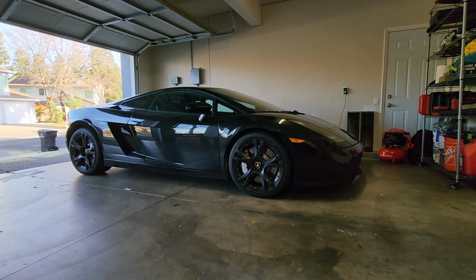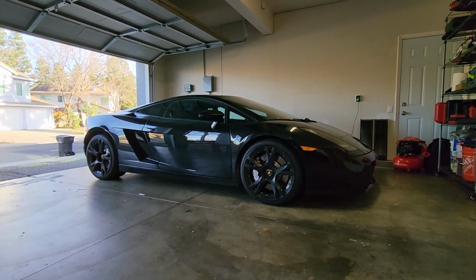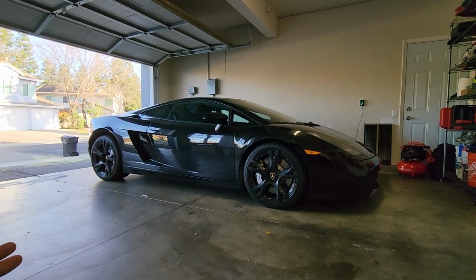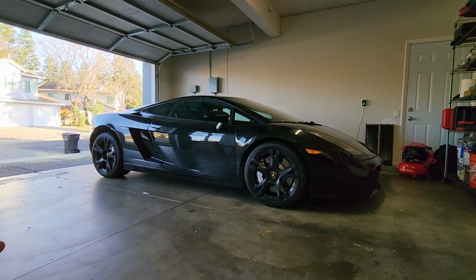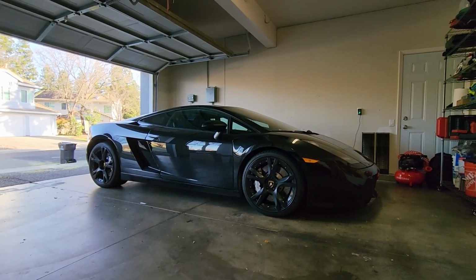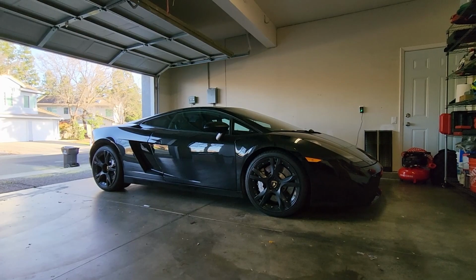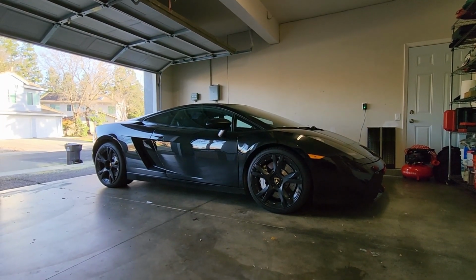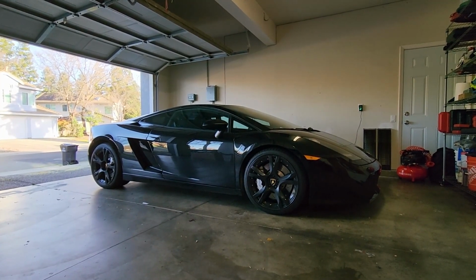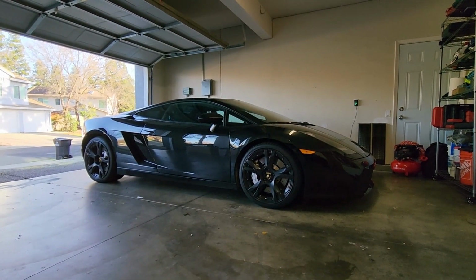My plan for this car is, this is not an in-between car anymore. I'm deciding that because of the condition that it's in, how good it is, that I'm just gonna keep it. If I want another car to play with, I'm gonna try my best to make it an addition. So I'm declaring here in this video today that I'm not gonna sell this car. So hold me to that.